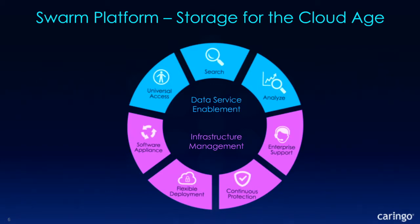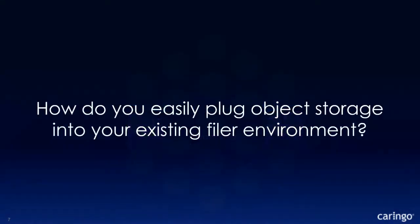For more information, you can go to our site or reach out to us. We just wanted to set the stage for describing FileFly. And one thing we always get, since we have been doing this for quite some time, is the question: how do you easily plug object storage into your existing Filer environment? And to go over that, I will hand it over to Tony.